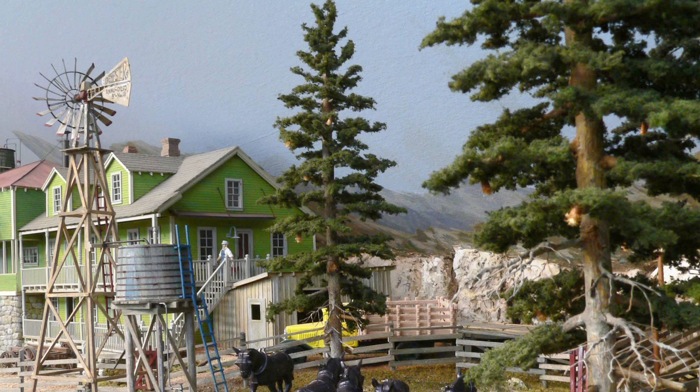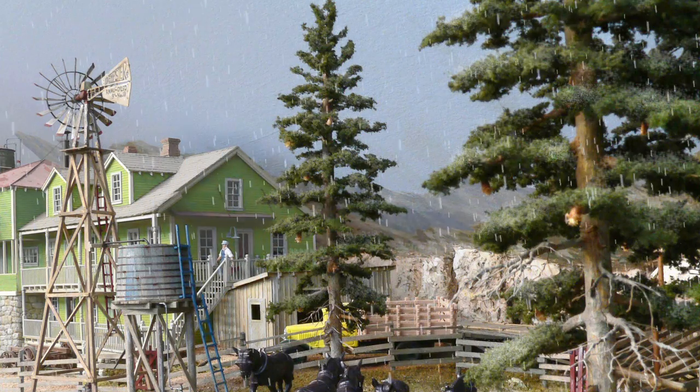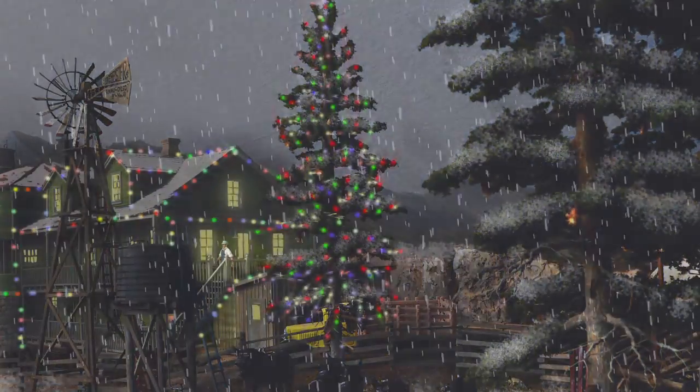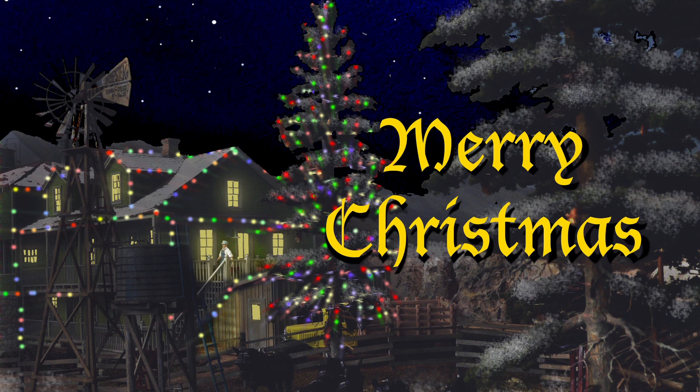Now, I couldn't help messing with his pine trees and adding my own little touch to them. And given the holiday, I thought that it would be fun to decorate them for the season. Never underestimate what can be done with Photoshop and After Effects.